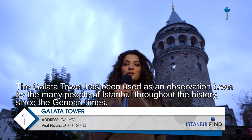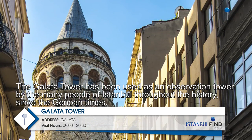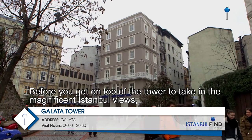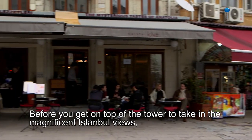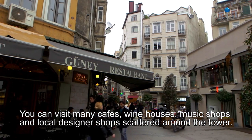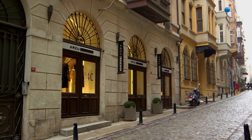The Galata Tower has been used as an observation tower by many people of Istanbul throughout history since the Genoan times. Before you get on top of the tower to take in the magnificent Istanbul views, you can visit many cafes, wine houses, music shops and local designer shops scattered around the tower.